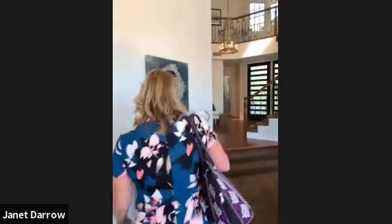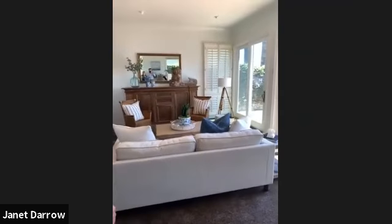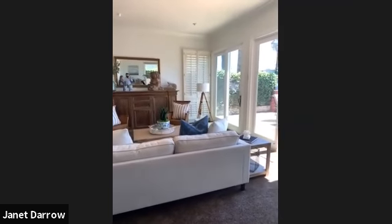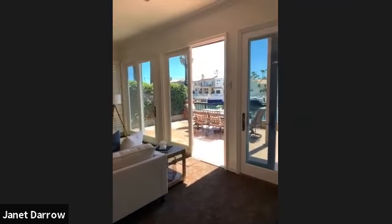One of the things is when we stage the house, if you've seen the photos, I think it's great. You walk in and mostly you notice the view, which is what I want. People aren't going to be buying this house because of the living room. They're buying it because they get to see the water and they get the resort lifestyle here.